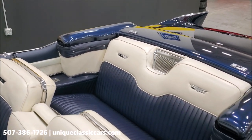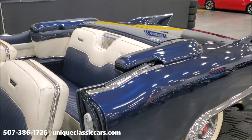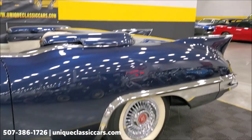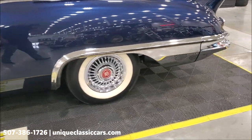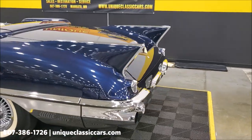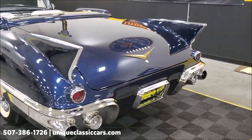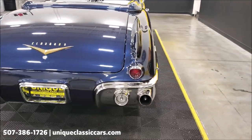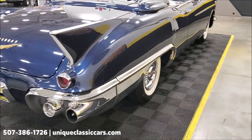Now, you can see all the still photos of this car on our website at uniqueclassiccars.com. And there you'll be able to see photos of the inside, outside, and the underside, as well as some of the other detail shots that you may want to see as well.